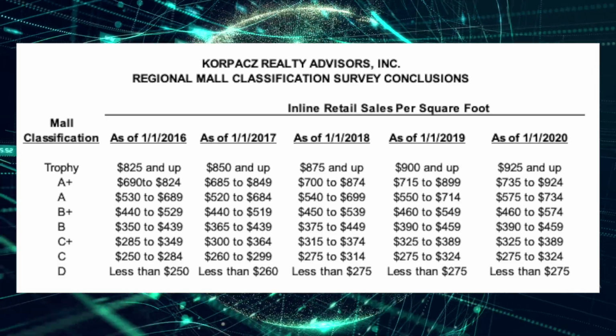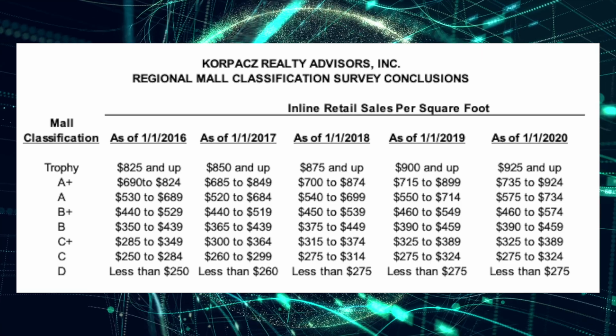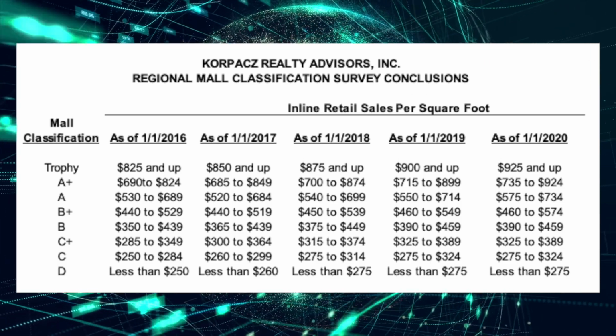Malls are grouped into different classes, from A+ being the highest to D being the lowest quality. Ratings are based on retail sales per square foot. When all the news broke out of malls dying 5-10 years ago and shutting their doors, even some today are still dying, many of those were C and D rated malls, not A-rated malls, which is exactly what Simon Property Group is. They are an A-rated mall with retail sales much higher than any of those other malls.